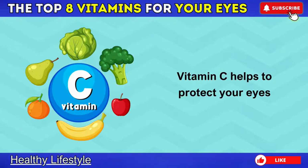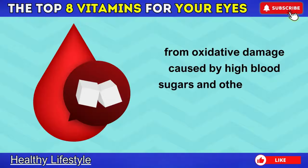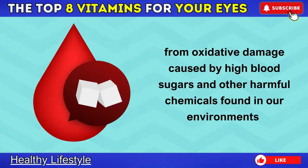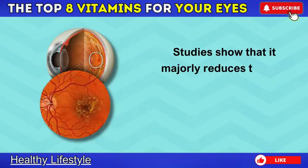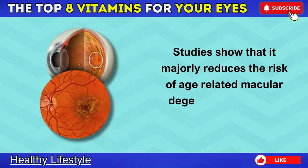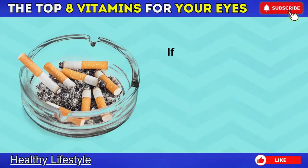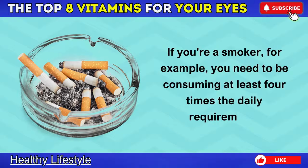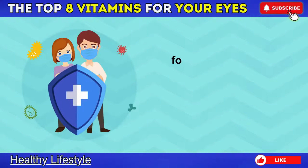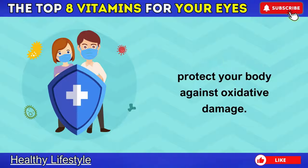Vitamin C helps to protect your eyes from oxidative damage caused by high blood sugars and other harmful chemicals found in our environments. Studies show that it majorly reduces the risk of age-related macular degeneration and the loss of visual acuity. If you're a smoker, for example, you need to be consuming at least 4 times the daily requirements for vitamin C to help protect your body against oxidative damage.